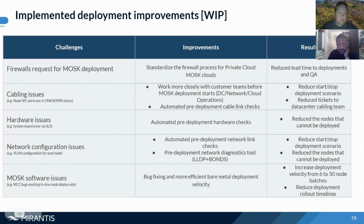Right. So, for example, challenges that we encountered are on the left column. First of all, the firewall requests for these specific deployments. What we've done is to standardize this firewall process and work very closely with the private cloud operations team for that specific customer. It reduced our time to start the deployments, and some firewall rules were also needed for some QA cycles. The whole standardization resulted in reduced lead time and QA cycle time.